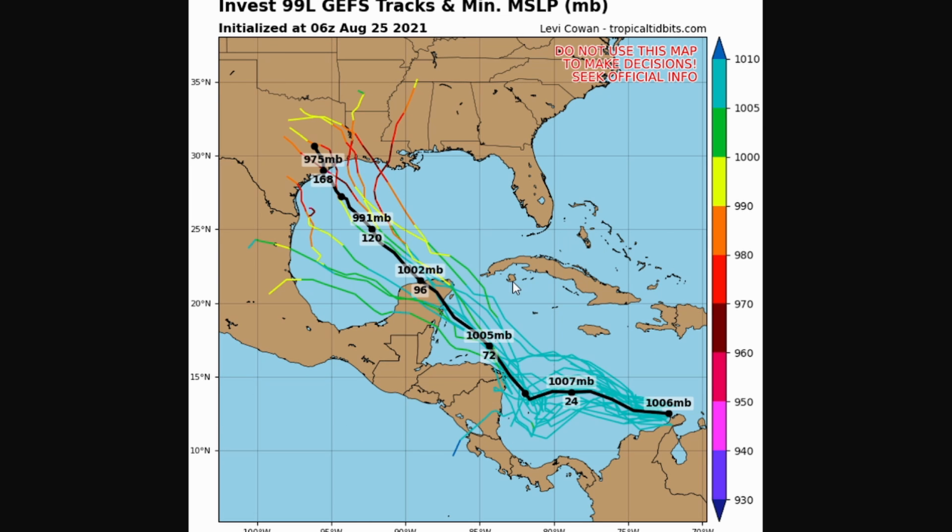GFS and ensembles also have this going into the Gulf, except it does impact some of Central America, so we'll have some land interference by 72 hours. As you can see, it impacts Mexico by 96 hours at 1,002 millibars. So it looks like it may be a tropical depression or possibly a low-end tropical storm by then. As you can see, into the Gulf it has rapid intensification by 120 hours, 991 millibars by 120 hours, as you can see there.